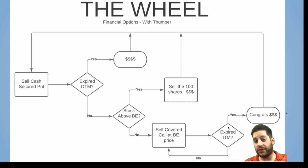A brief overview of the wheel. You can take a screenshot of this if you want to. I'll take my face off briefly.